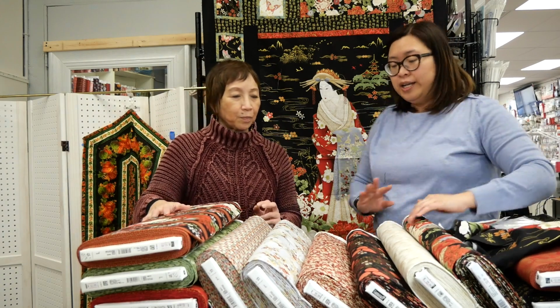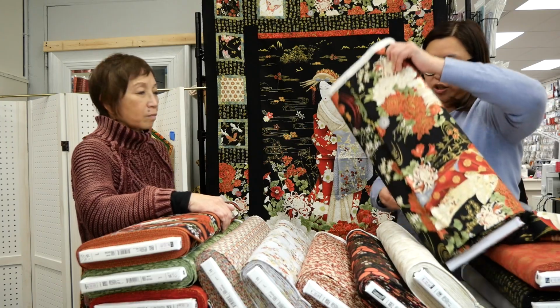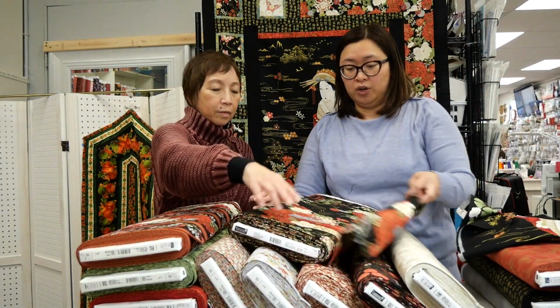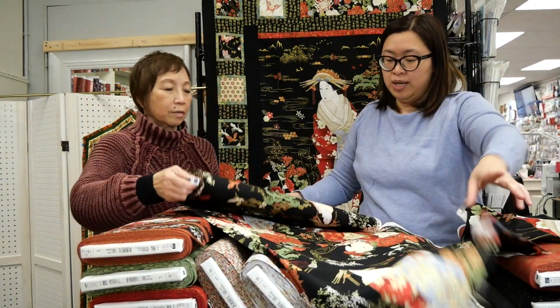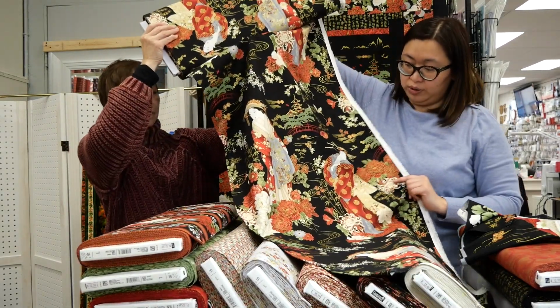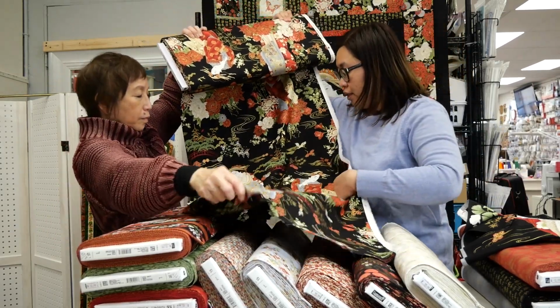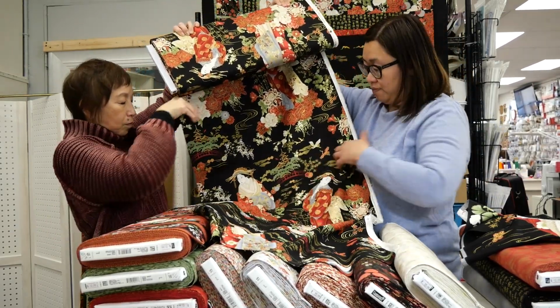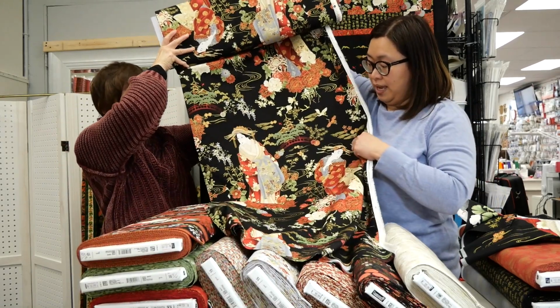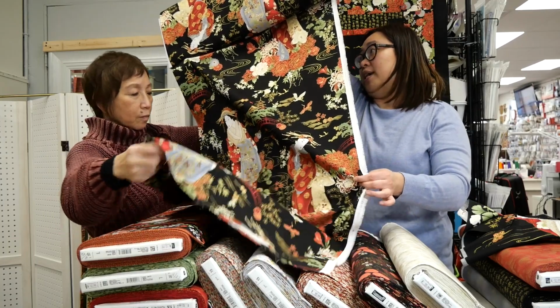So if you are not into the panel and you still want this geisha theme, here we go. We have an over geisha, a running yardage print of geisha here, and there's several different motifs of the geisha. It's not the one that we have in the panel, I believe, this lady here, and she's kind of blown up in the panel. But then we have another one here looking downward. So there's a lot of variety.